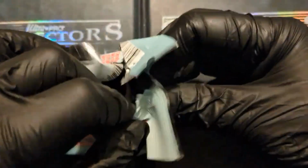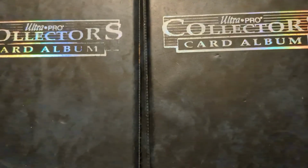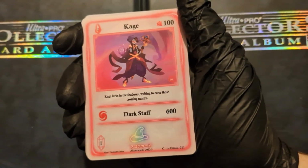Just about got that one open. It's a little bit stiffer than some of the other ones I open. I think Metas are the easiest to open. Yu-Gi-Oh are pretty easy. Then these, and then Pokemon are probably the worst.